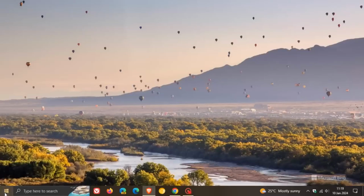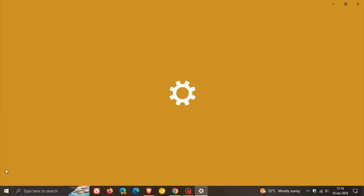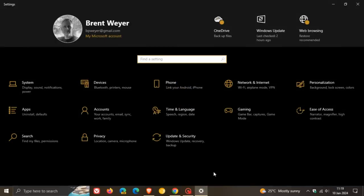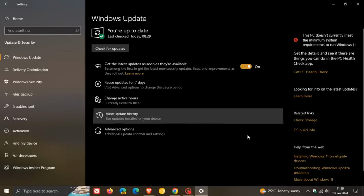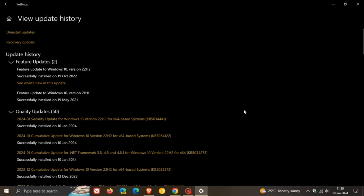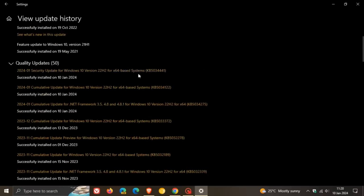So with the Patch Tuesday updates that Microsoft has pushed out for Windows 10 and Windows 11 yesterday on the 9th of January, for Windows 10, Microsoft has also pushed out a security update to address a known issue in Windows 10. And over and above the Patch Tuesday update, here we have KB5034441, which is a security update for Windows 10 version 22H2 and also Windows 10 version 21H2. So basically it's rolled out for all the different versions of Windows 10.